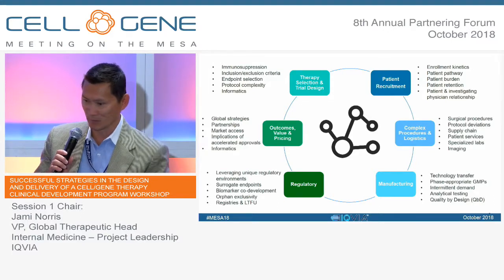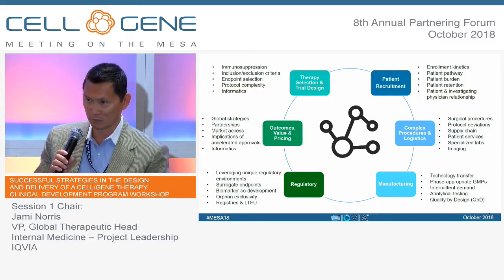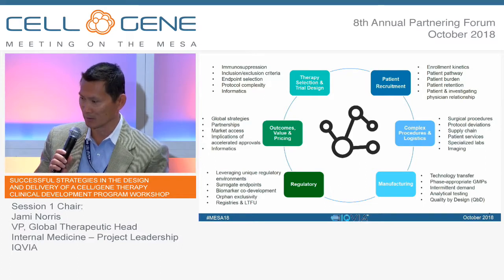Depending on the release, it may be a conditional release or a full release, depending on whether it's fresh product or not and the timing on that. Then we need to work and help coordinate to get the product back to the hospital. It's got to make sure it goes back to the right hospital to the right patient. And all of that involves a chain of identity process that you have to have in place.